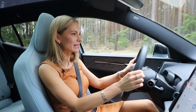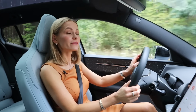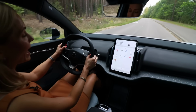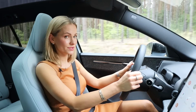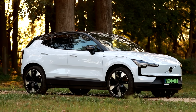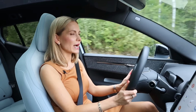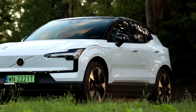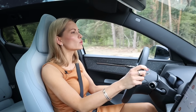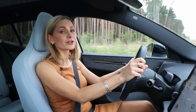Now bear in mind, this is the less powerful version, which I think is sufficient for the vast majority of people. However, if your appetite for power is a little bit more pronounced, well, you can pay an extra £2,500, about 3,000 American dollars, and get yourself the twin motor, which has 150 horses more and all-wheel drive. Come to think of it, it really is a bargain. But it will also eat up your range just a little bit quicker. So it all depends on your priorities.